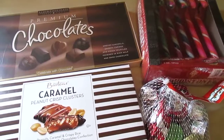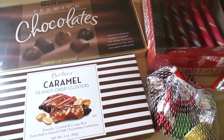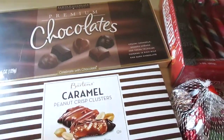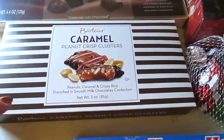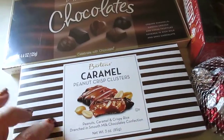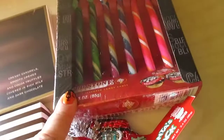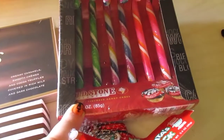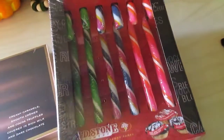This is some Christmas food, candy items. I did pick up some premium chocolates. I'm going to give this as a gift. And also this one, the caramel peanut crisp clusters. Nice little additions to gifts. And then we did pick up some of these Cookie Stone Creamery candy canes. It's like a 6-pack here.